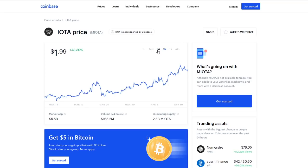I do think IOTA is going to continue in the right direction. Therefore, 2021 is going to be a big year for IOTA. Throughout the entirety of this year, I think we see IOTA make its way to about $9 to $10 by the end of the year, at the very, very least, as a stable spot. So the all-time high making its way to $12 to $15 is definitely a possibility.